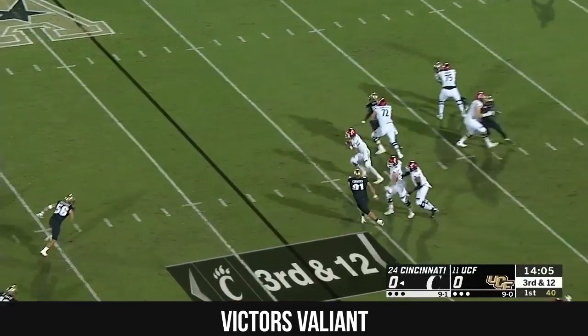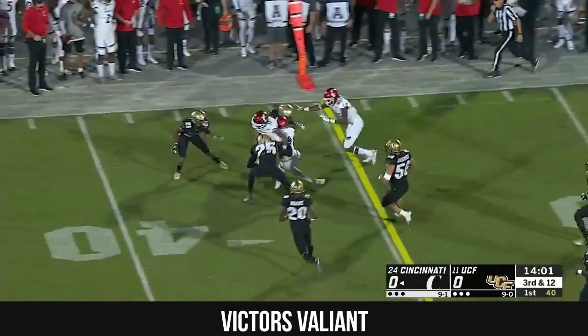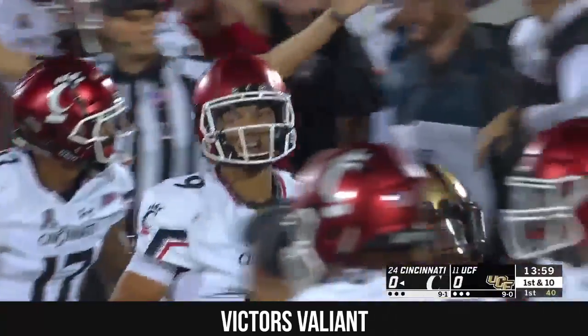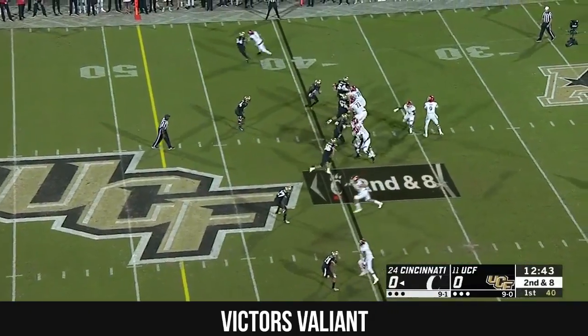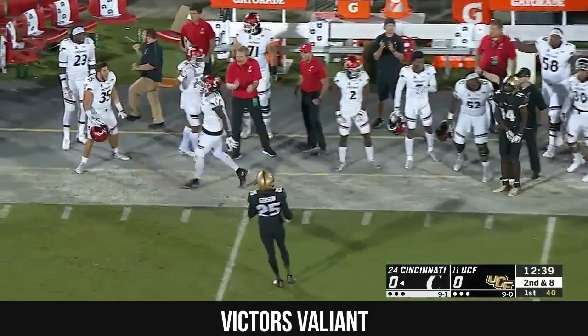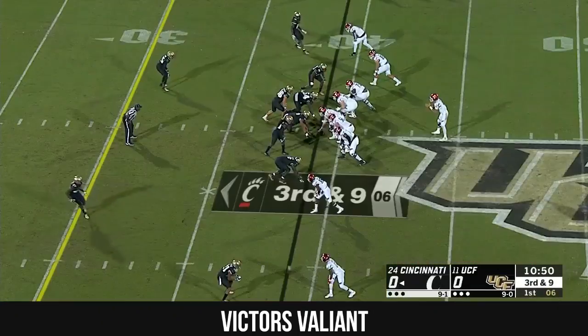Ritter has a clean pocket and now tries to scramble for the first down, chased by Jasinski, and there he is. It's a run to move the sticks out to the 39. Second and 8. Ritter fires far side. It's a back shoulder catch by Lewis and another first down in UCF territory. I'd say it's falling out.